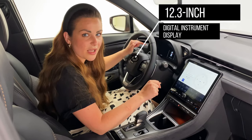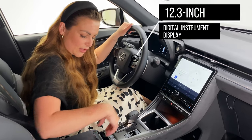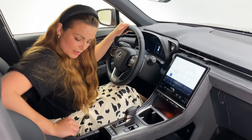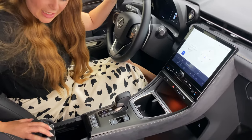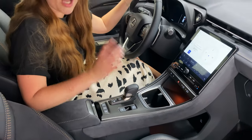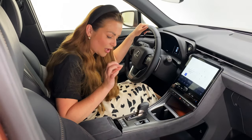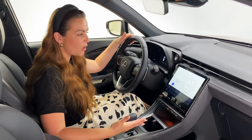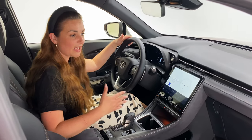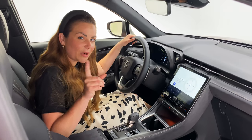You get a digital instrument cluster as well. You've got a cup holder up front here, and you've got a second one, which is in this little armrest. It's quite a tidy package, actually. It does feel smaller than other Lexuses, but you're gonna expect it to. This is a compact SUV through and through. But in terms of just general quality, comparing it to the rest of the cars on the market, I think they've done a very, very good job.